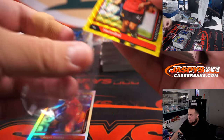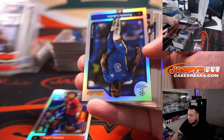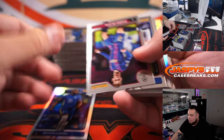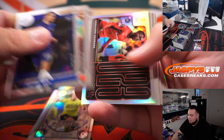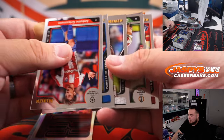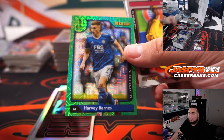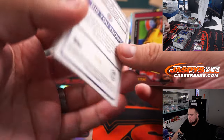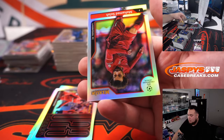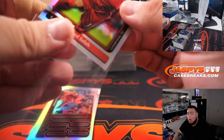Hannibal for Manchester United, 225. Romelu, Erling Haaland, and Harvey Barnes, /99. Mo Salah.